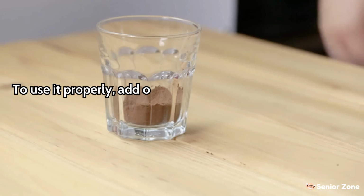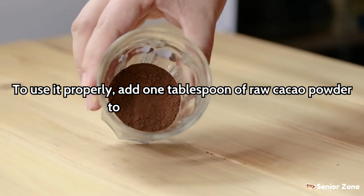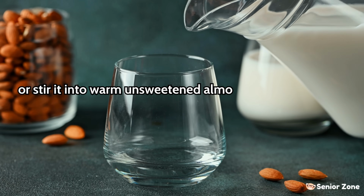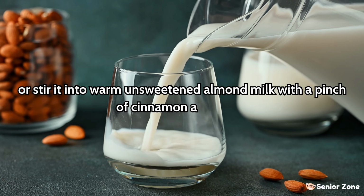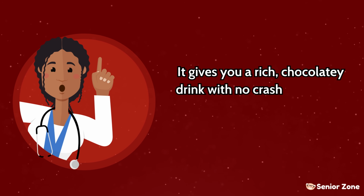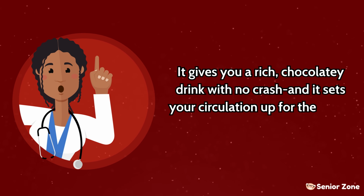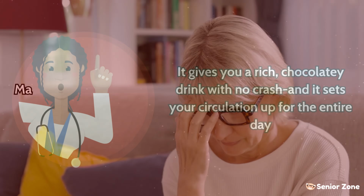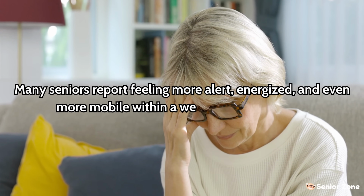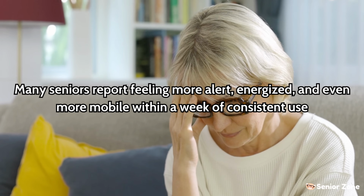To use it properly, add 1 tablespoon of raw cacao powder to your morning smoothie, or stir it into warm, unsweetened almond milk with a pinch of cinnamon and stevia. It gives you a rich, chocolatey drink with no crash, and it sets your circulation up for the entire day. Many seniors report feeling more alert, energized, and even more mobile within a week of consistent use.